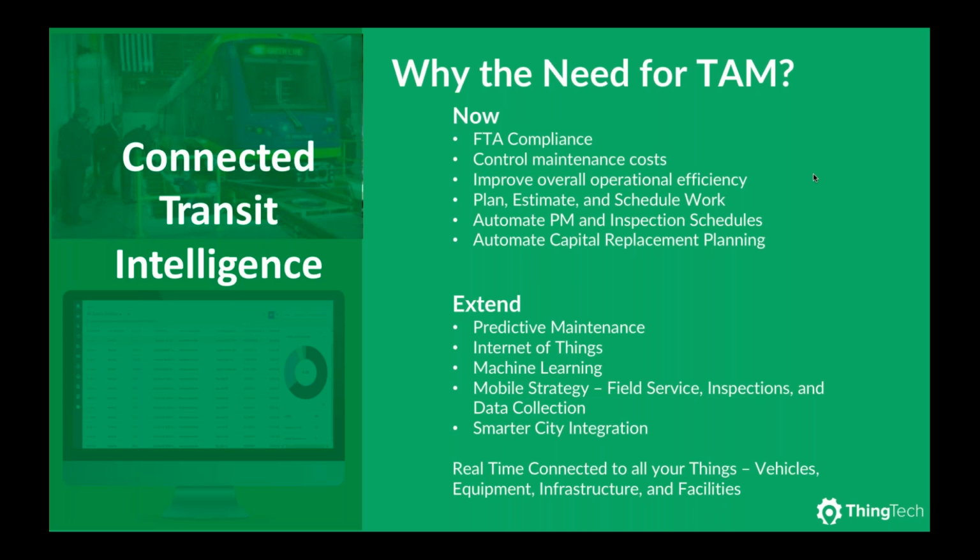We do talk often about the Internet of Things, or the industrial Internet of Things, which is a really massively growing market. And then we also layer in things like machine learning, mobile strategy in terms of giving access to all your users to this type of data and these systems through a mobile phone or a smartphone or a tablet for data collection, field service optimization, inspections, and then tying that maybe back into a smarter city platform.